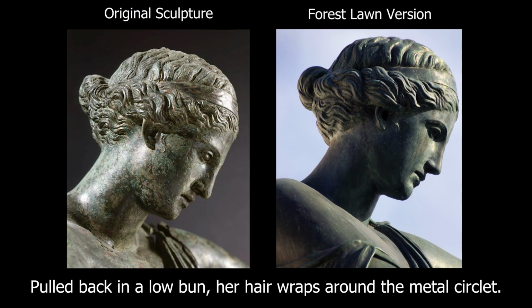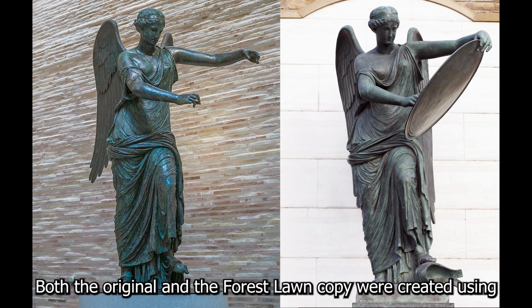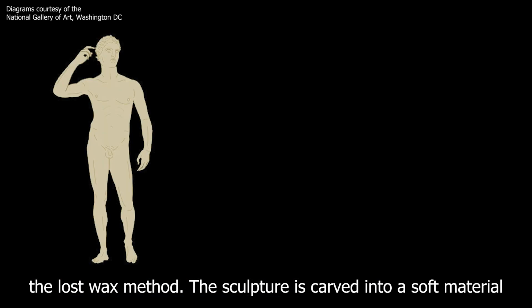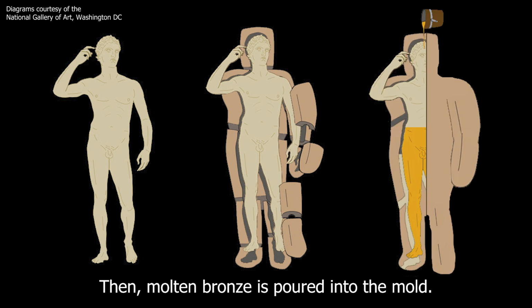Pulled back in a low bun, her hair wraps around the metal circlet. The light fabric of her dress, called a chiton, falls into parallel curving lines as it follows the shape of her body. Both the original and the Forest Lawn copy were created using the lost wax method. The sculpture is carved into a soft material like wax or clay, and a mold is cast from this model. Then, molten bronze is poured into the mold.